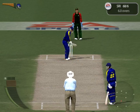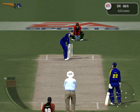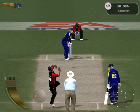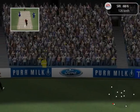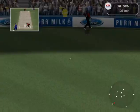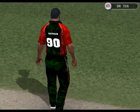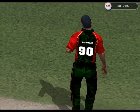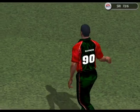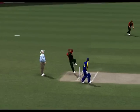Mushfiqur Rahman continues. Work that into the gap all the way. Magnificent shot. On drive is one of the hardest shots to play, and he is one of the great exponents of it. We can have a look at that again.